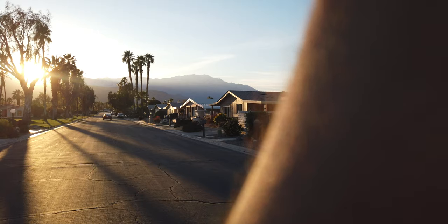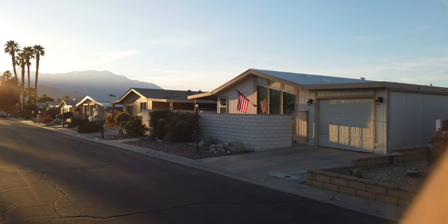I'm really loving the light in some of these photos. They're coming out so beautiful.